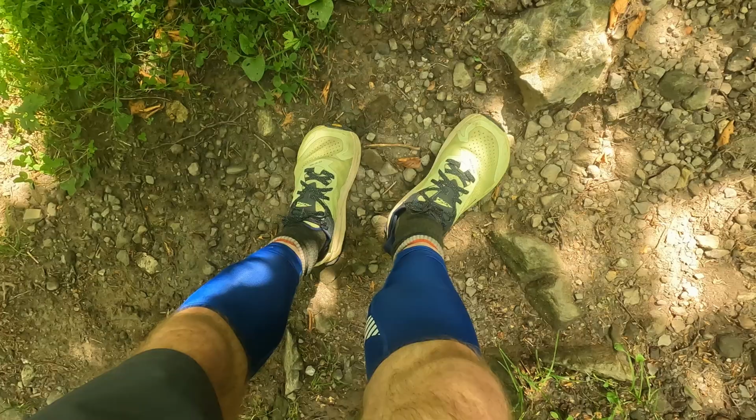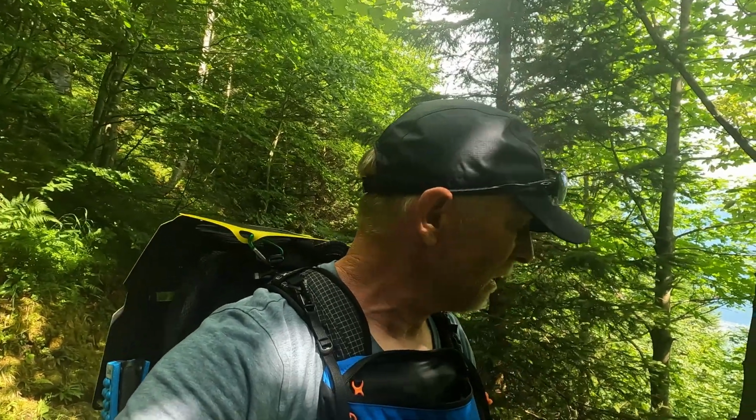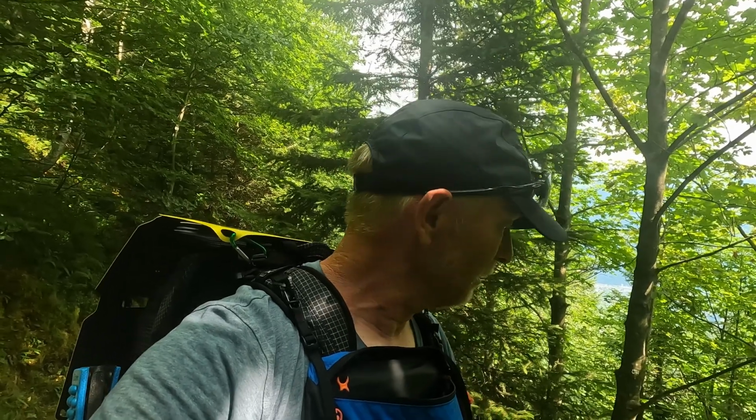I just put my compression socks on. Over 1,000 metres of elevation we've done, and my calves are burning. That's a tough old hike. I think this section of the Via Alpina is one of the hardest ones you can do, and I can see why. There's no let up, it's just straight up from the get-go. But I'm loving every second of it, so it's really enjoyable. Can't wait to get to the Surenen Pass.